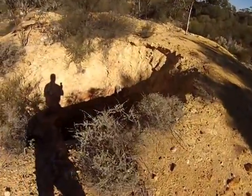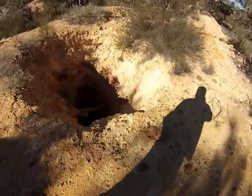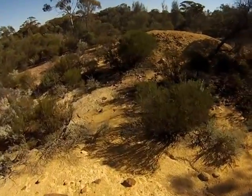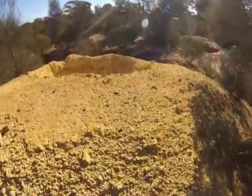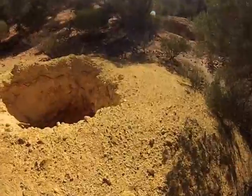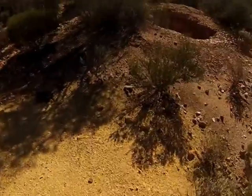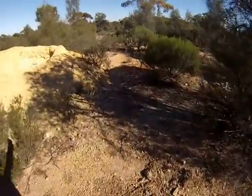I haven't actually found anything yet, but this will be quite a deep shaft, I would think. Yep, I'm not getting too close to the edge of that one. Yeah, so there's a lot of hidden dangers. These aren't hidden, that's for sure. Out here in the goldfields. We'll just have a look over here. This will be another deep one, I would think. Somebody's throwing a few sticks in that, but that goes down a fair way too. It's the one we were looking at before.